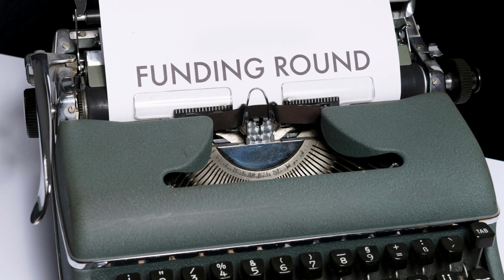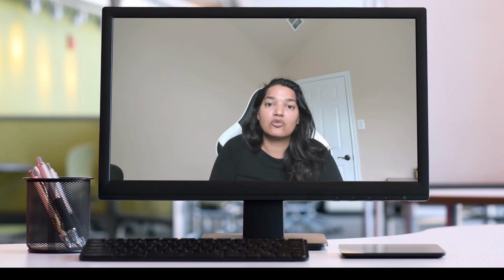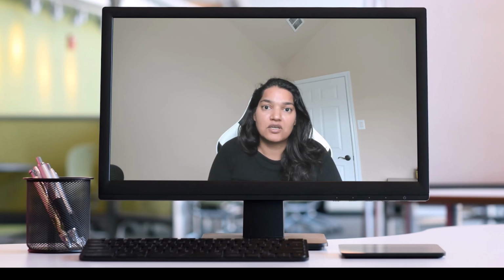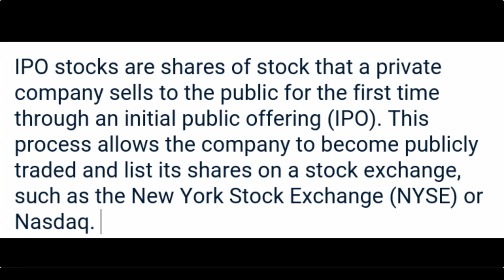Now, what is the opportunity associated with them? They can offer the chance to invest in a company early. So you will be part of that growth from early on, and you'll be able to get that stock price cheaper. And then you'll see a lot of growth if you hold that stock for a longer period of time. IPOs can be volatile as the market determines the company's value. For example, of an IPO stock, Rivian Automotive. That is an example of a private company that sells to the public for the first time through an IPO. That is called an IPO stock.